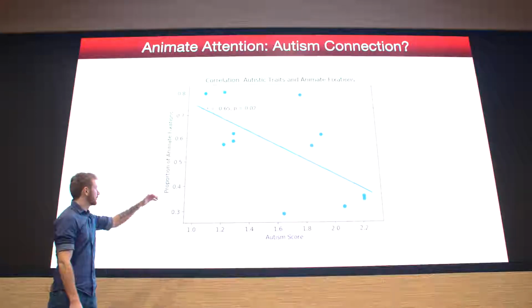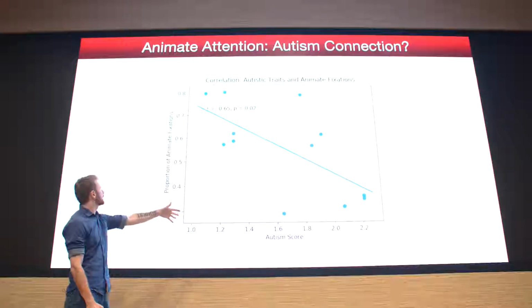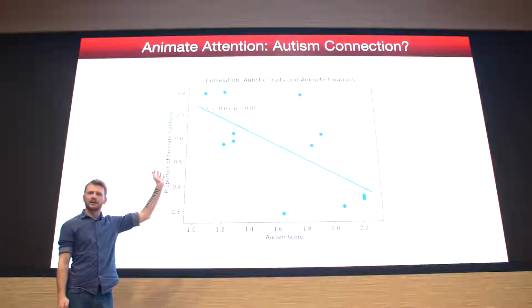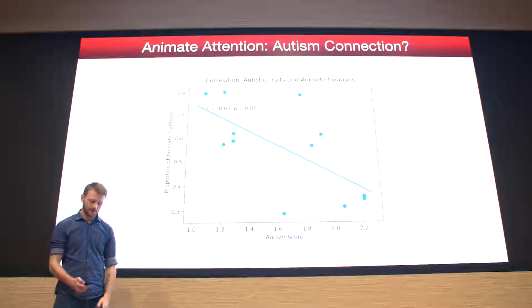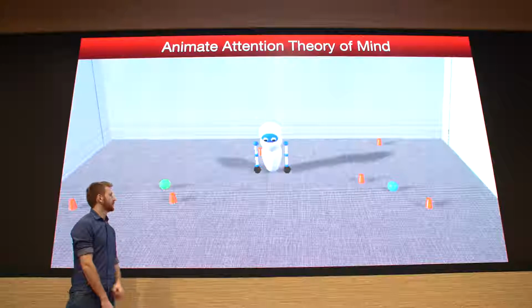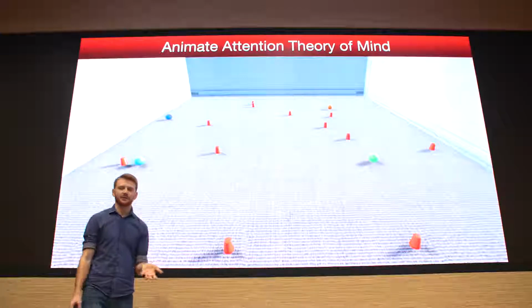And so this is a scale of just a tiny experiment of taking a bunch of kids and saying, okay, you have an autism outcome measure, and you look at to what extent they pay attention to animate versus inanimate objects, and there's some sort of signal here, right? And so the question is, can we model this in the artificial world? And so, here's baby robot, and a bunch of animate and a bunch of inanimate objects.